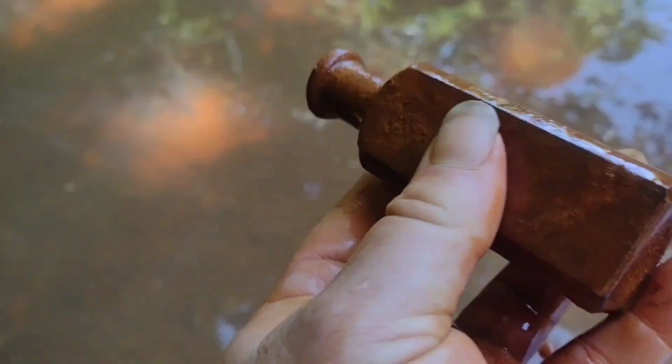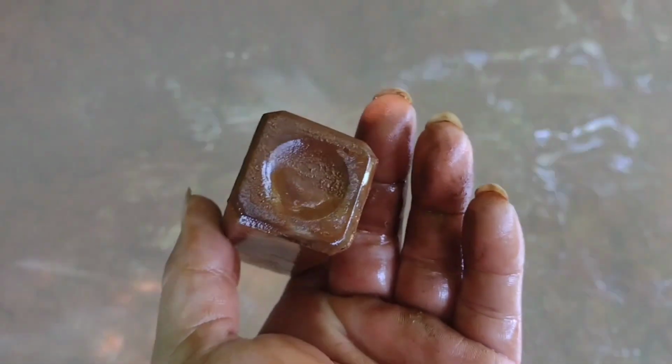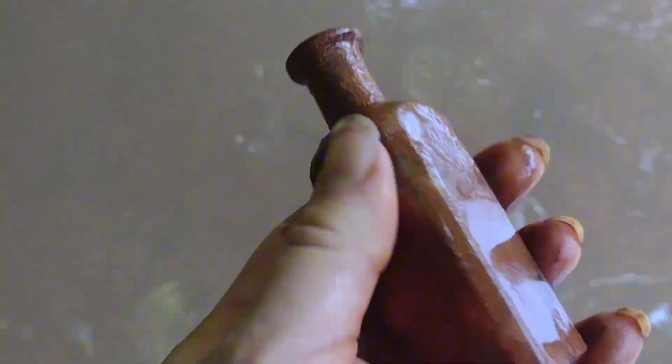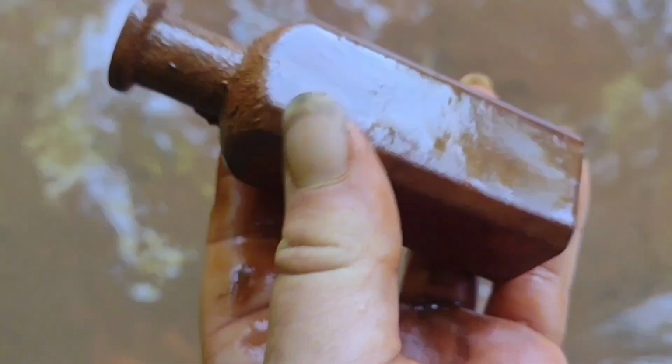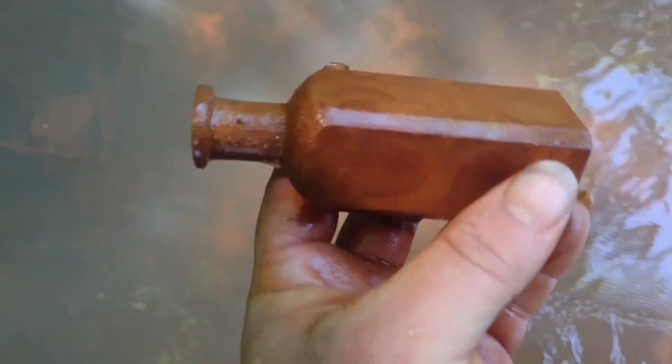I hope this one here is a local medicine because it looks old. Yeah. It's old alright, but it's just slick, sadly. That's too bad. I'll still take it though. But man, if it had a local name on it, that would have been a really good one. Could be 1880s.